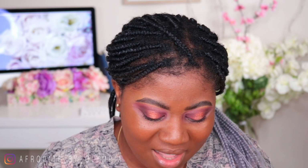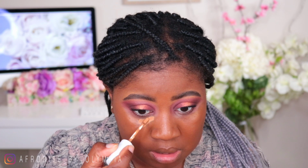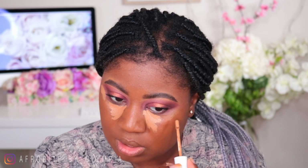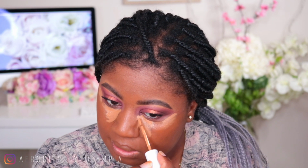Now, I know I said I was gonna go bougie, but we're gonna go ColourPop. I haven't used ColourPop No Filter Concealer in a hot minute. Like, where have you been? This one's Deep Golden 46, and this concealer, oh my god, is so good. It's full coverage, it's hydrating, so if you have like dry under eyes, you need this. You need this in your life, I'm telling you.